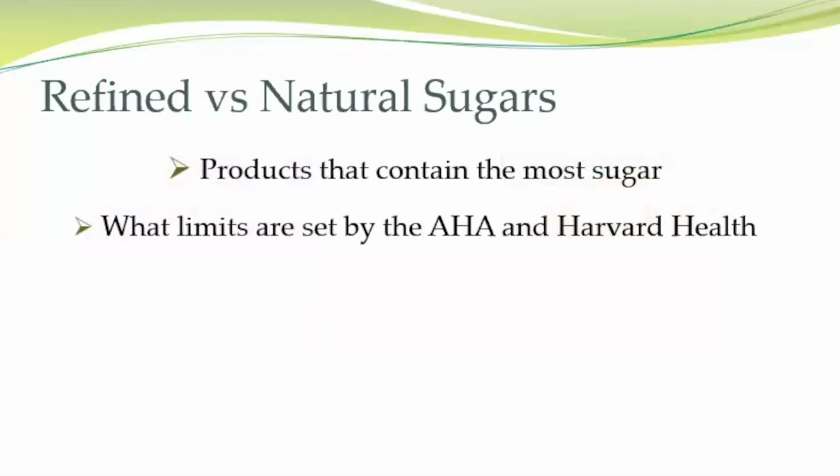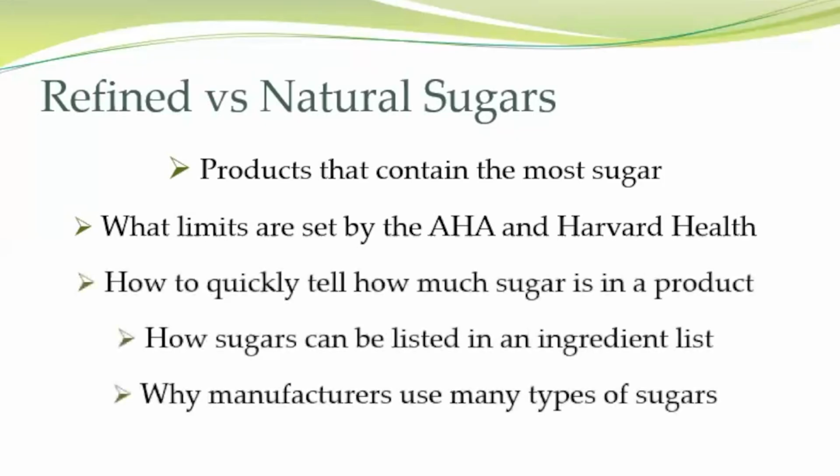And we'll talk about which products typically contain a lot of sugar. And for those who are not following an SOS-free diet, that's a diet that's free of sugar, oil, and salt, to what degree should we limit our sugar intake? We'll talk about the recommendations from the American Heart Association and Harvard Health. And you'll learn how to quickly tell how much sugar's in a product just by looking at the label.